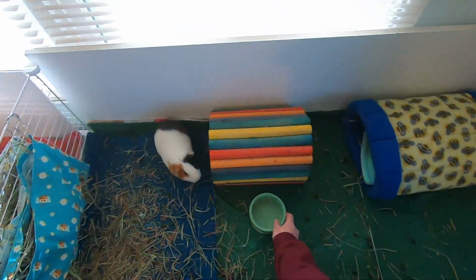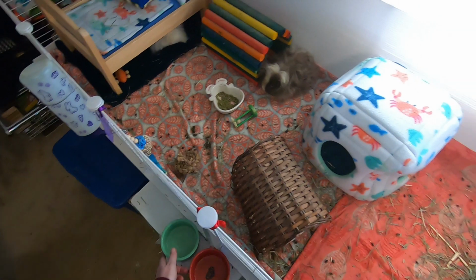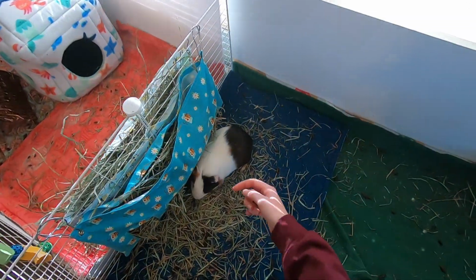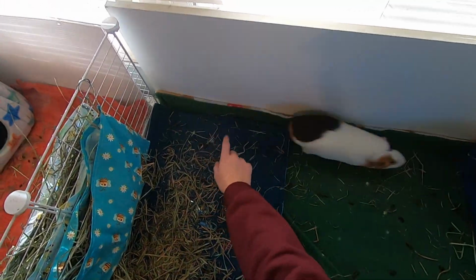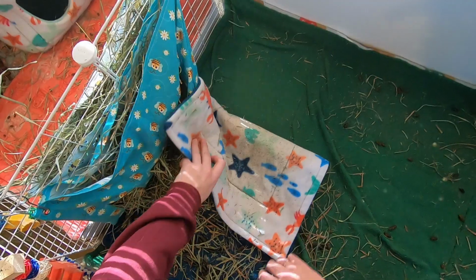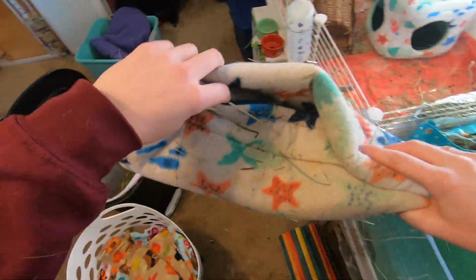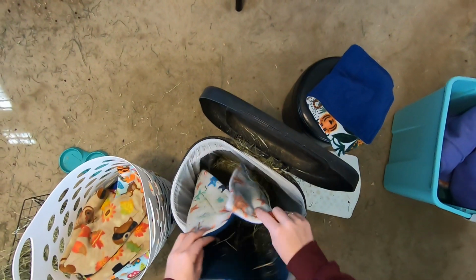I don't know if it's scientific for the weather change to cause respiratory infections in guinea pigs. I don't know if that's really a thing that causes them, but I swear that's a thing. Because you have, oh no you don't, it's a reflection. I thought you had hay in your eyeball. Every single year in the fall, one of my pigs gets a respiratory infection. Every single year, like in September or October.